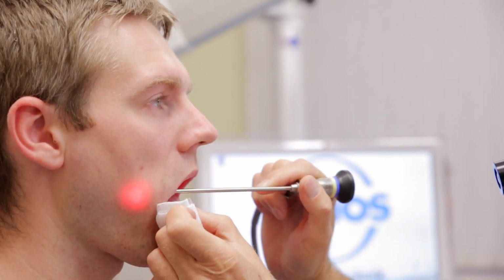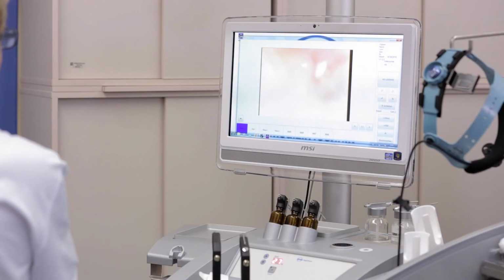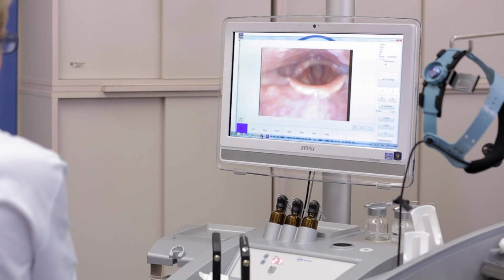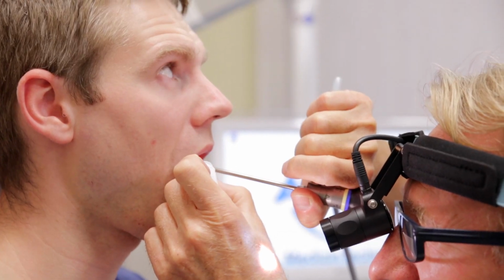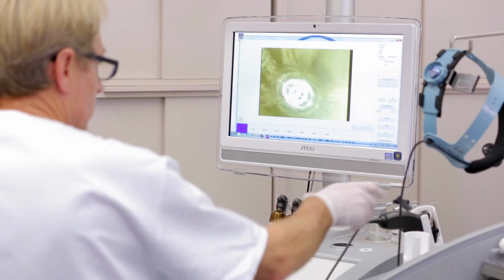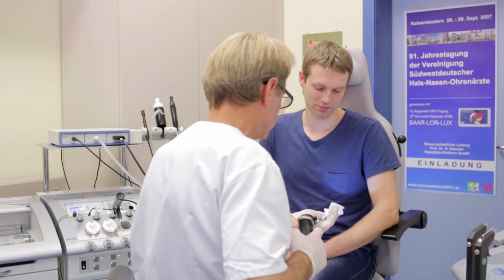The endoscopy of the larynx is usually done by means of a 70 or 90 degrees rod lens optic. Compared to classic laryngeal mirrors, these lenses, in combination with a high-intensity LED light source, allow an excellent assessment of the tongue base, hypopharynx, and the larynx structures. If necessary, the examination can be recorded by a camera head in HD quality.